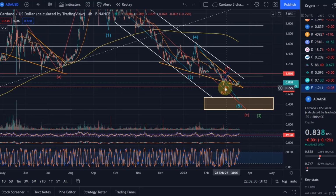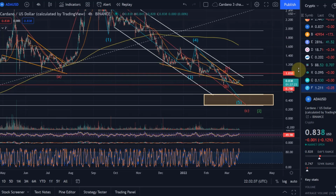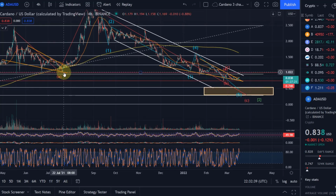You could theoretically argue that maybe the low was already in. Cardano made a lower low anyway. Cardano did get below that wave A low here from July, absolutely. But I think it really needs a significant low from where you can then, similar to what happened here in July 21, start a V-shaped recovery very quickly to the upside.